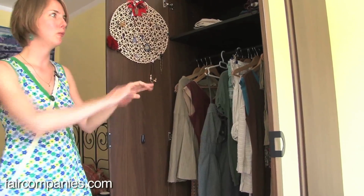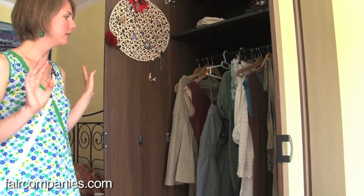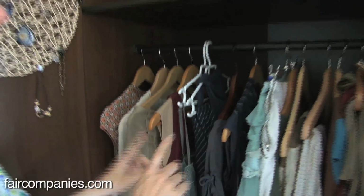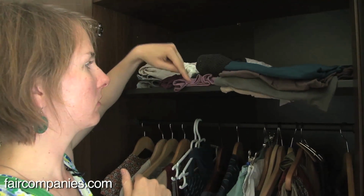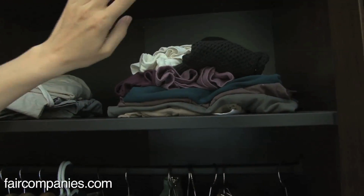It's very relaxing to open this in the morning. So, what are we going to wear today? Blue or red? That's it. I like to put them by colors because that makes it much easier to combine stuff. My colors are basically this greenish turquoise and this pink purple. So whenever I buy something, I try that it goes within these.